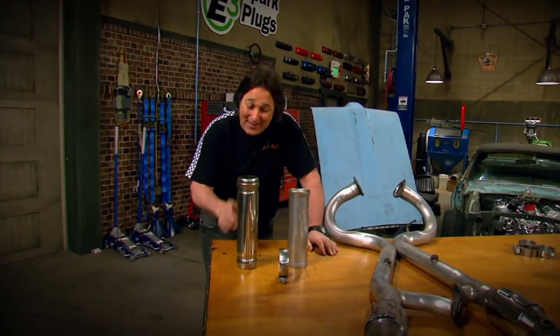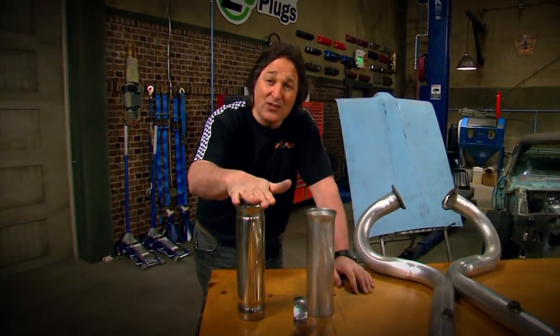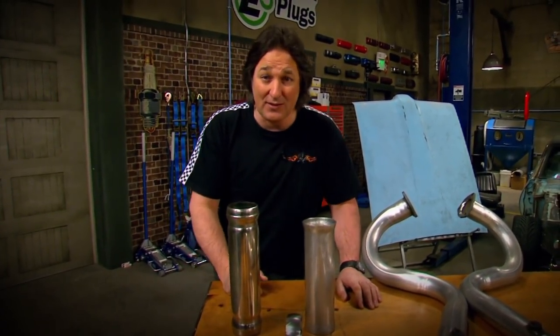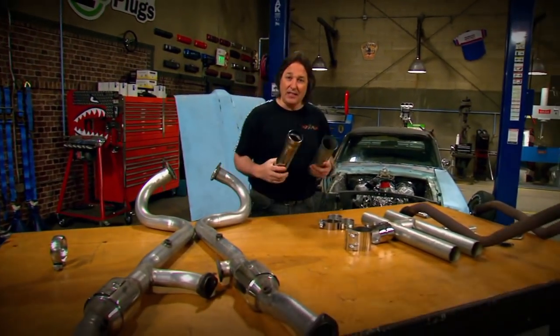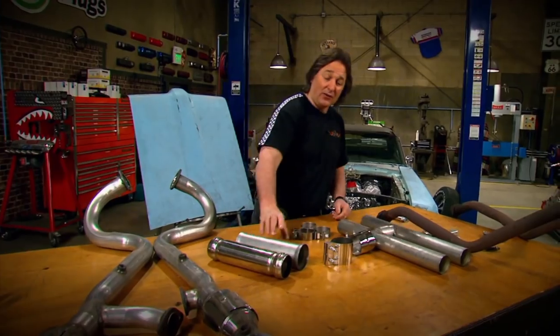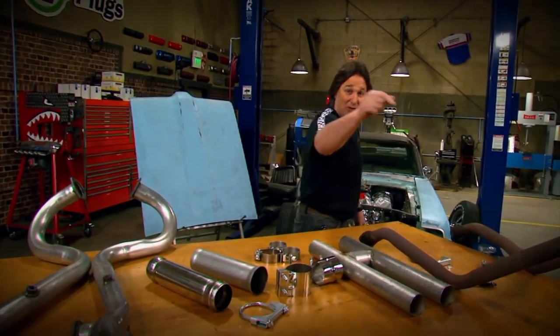The drawback to this is obviously you have to find a company like Heartthrob that can actually stamp these ends in the tubing. Then of course you have to build them into your system. So there's some work involved there. But hopefully this gives you an idea of some of the choices that you've got when you start clamping your system together. You can go as sophisticated as you want or as simple as you want. It's up to you.